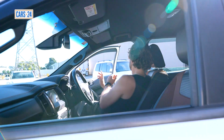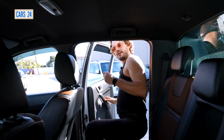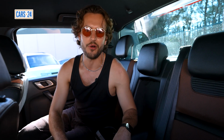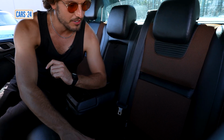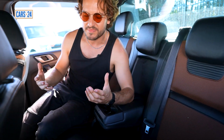Going to the rear. I like the rear. I do. I like how the leather and the, what is this? A Trackhawk? No, it's not. That's a Jeep. This is the Wildtrak edition, so it's got some nice orange cloth, some nice leather seating, just like in the front. So it's really synced up.